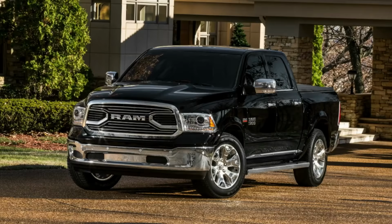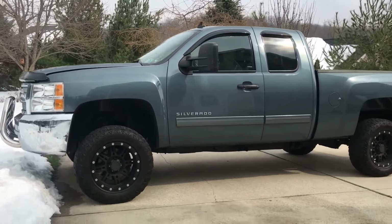Stock height of Chevy, Ford, Dodge just isn't enough for me. I want something that comes stock with a good amount of height, so then when I throw a lift on it, I don't have to lift like 8 inches just to run 35s. Yes, on my Silverado, you have to get like a 7.5-inch lift just to run 35s without rubbing, and it's just ridiculous, and it's not something that I want to do.